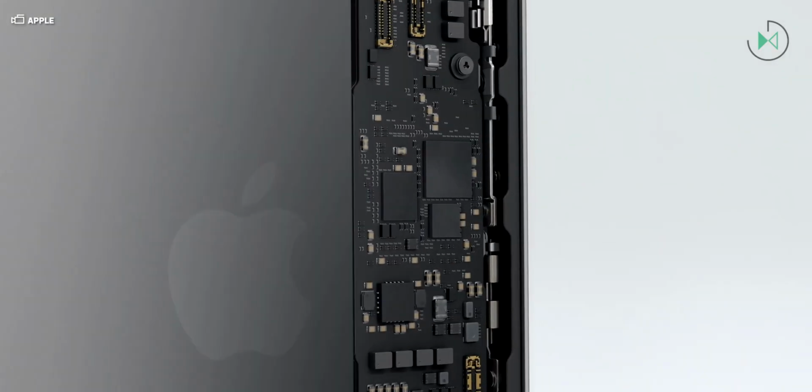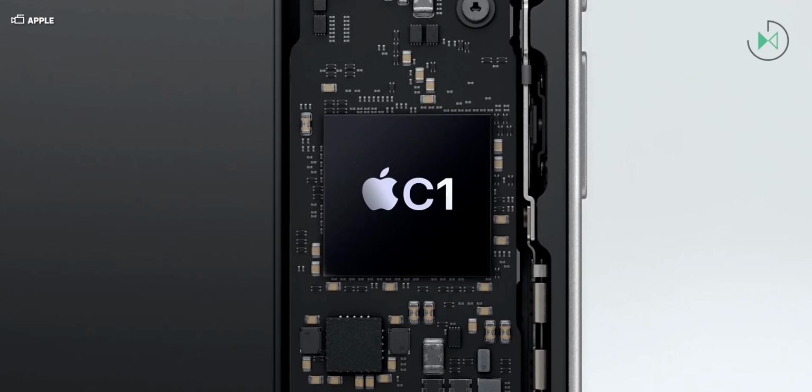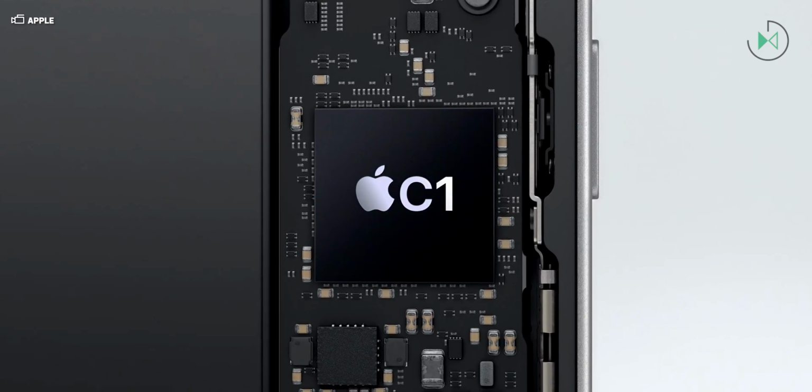The processor is the Apple A, which is the same processor that is used in iPhone 16 and 16 Plus, but in addition to having a processor made by Apple, in this case, they also have the first modem designed by Apple, which is called C. They claim that this modem will be more power efficient, so it should help battery life.